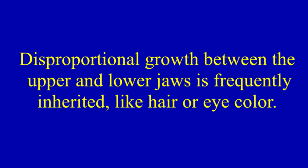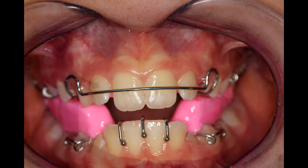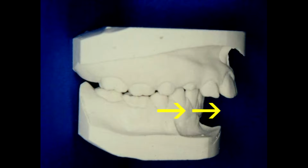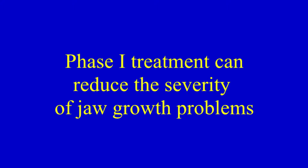Disproportional growth between the upper and lower jaws is one type of orthodontic problem that is best treated at an early age. Undergrowth of the lower jaw, as seen here, is a very common problem. Orthodontic functional appliances can redirect lower jaw growth so that the upper and lower jaws grow in better proportion. With this type of problem, early treatment can achieve a better skeletal balance, make the teeth fit together properly, and improve facial aesthetics. Mild growth discrepancies between the jaws may still be corrected in older children, but more severe problems may not be corrected totally with orthodontic treatment alone.